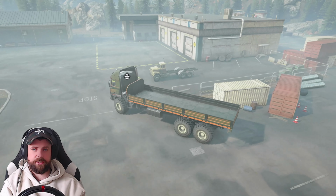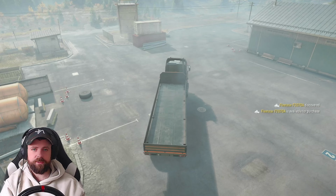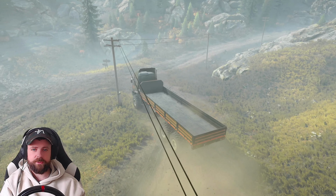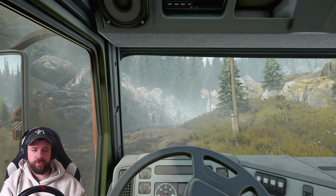This is a brand new start, so you can see all of the stuff in Michigan ready to get going. It does have a pretty good turning circle, as you can see. So I'm going to just be quiet for a second so you can actually listen to the truck.